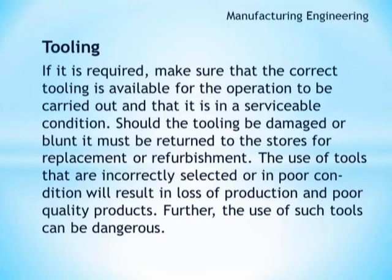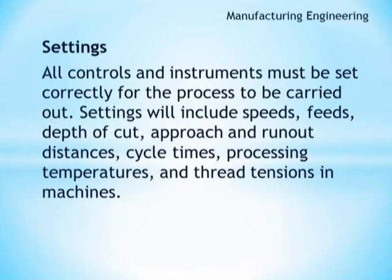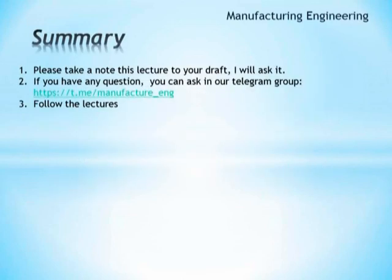Tooling. If it is required, make sure that the correct tooling is available for the operation to be carried out and that it is in a serviceable condition. Should the tooling be damaged or blunt, it must be returned to the stores for replacement or refurbishment. The use of tools that are incorrectly selected or in poor condition will result in loss of production and poor quality products. Further, the use of such tools can be dangerous. Settings. All controls and instruments must be set correctly for the process to be carried out. Settings will include speeds, feeds, depth of cut, approach and runout distances, cycle times, processing temperatures, and thread tensions in machines.